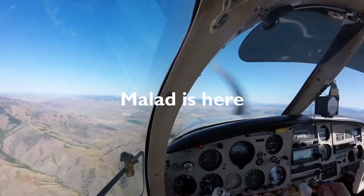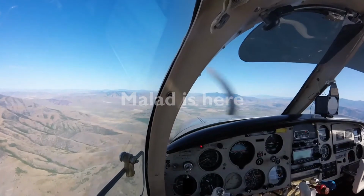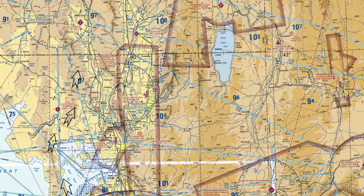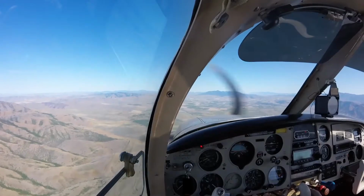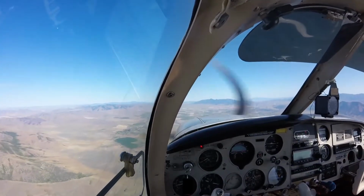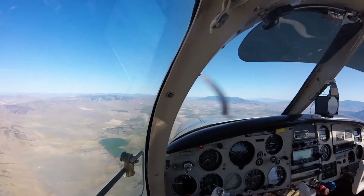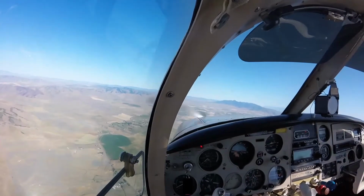I included a long section of the approach to Malad, Idaho, because of how I flew in. I approached from the southwest over the Samaria Mountains, I hope I'm pronouncing that right, instead of flying directly up I-15. This meant I was high relative to ground level and had to do some turns west of the field to lose altitude. You can see some mountain ranges to the west, north, and even east of the field.